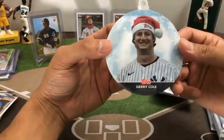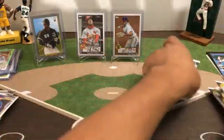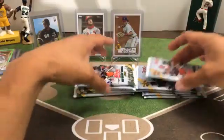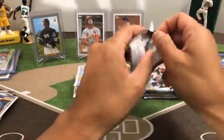Got a Gerrit Cole here for the Yankees. One, two, three, four, five, six, seven, eight, nine, 10. 10 packs, 10 cards per pack, 100 cards. All right, good luck.